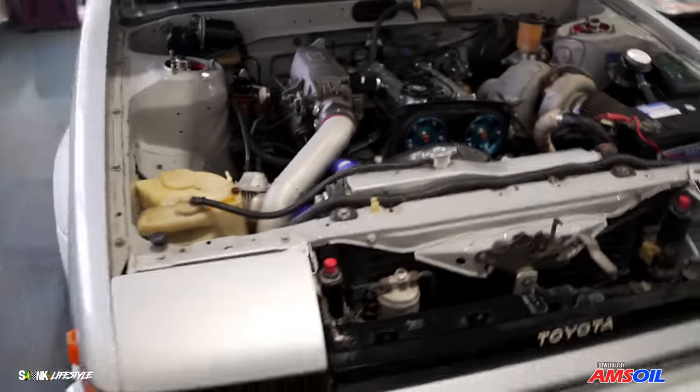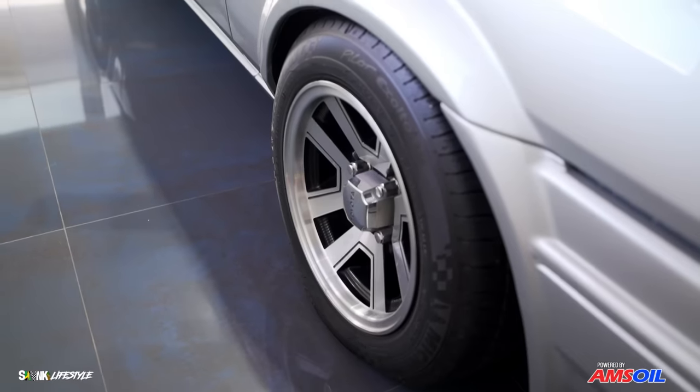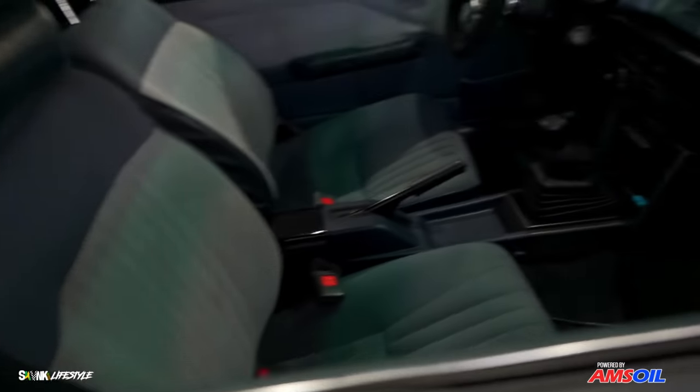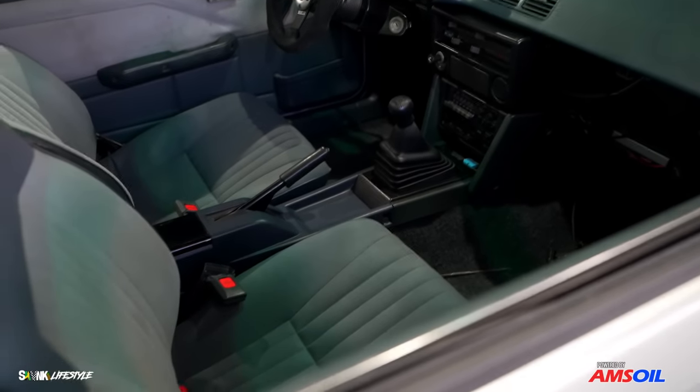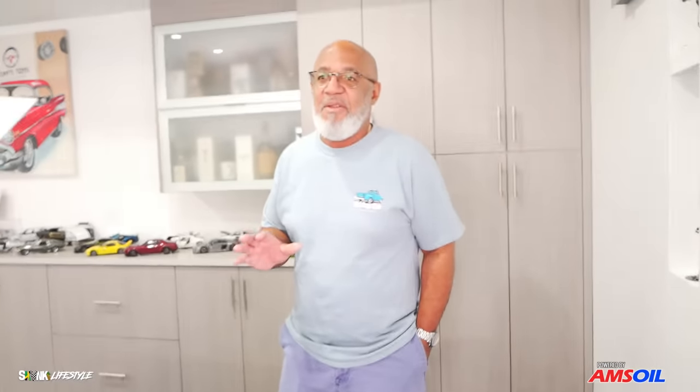Yeah, man. I see you have some DC coilovers on it too. Oh yeah, I got that done. Those wheels are actually from the Celica. So these are Celica wheels on it. Let's look at the interior of it. The interior is not the GTS interior, because the GTS interior is in another AE86 that I have. We didn't have the engine in there yet, so I just left that. But this interior is going to be upgraded naturally at a later date.